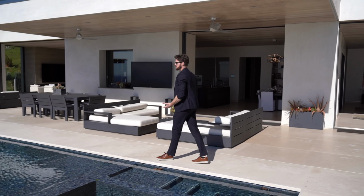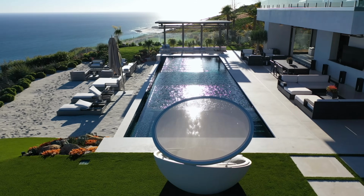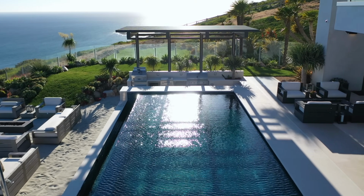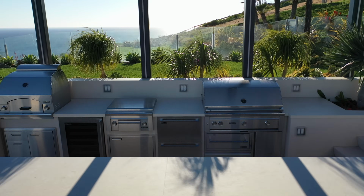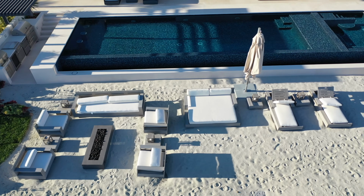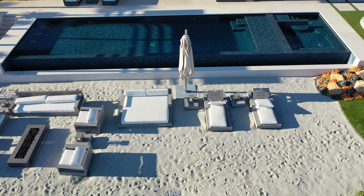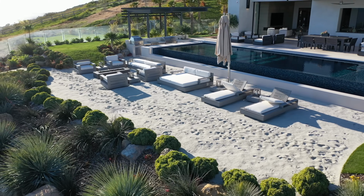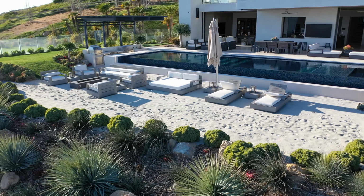What Malibu mansion wouldn't be complete without the infinity pool? And all the way at the far end of this outdoor space, we actually have the outdoor kitchen, which is complete with a pizza oven. Like I said, we're right above the iconic Billionaires Beach. So instead of going down to Billionaires Beach, we have our own private white sand beach right off of our infinity pool, so you don't even ever have to leave the villa.